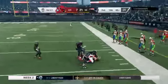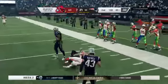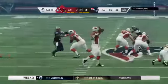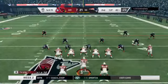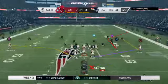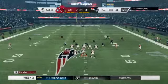And he's got his man on the out route. And he's taken down at the 43, but not before picking up the first. He's got his first catch here before halftime, and it goes for a first down.